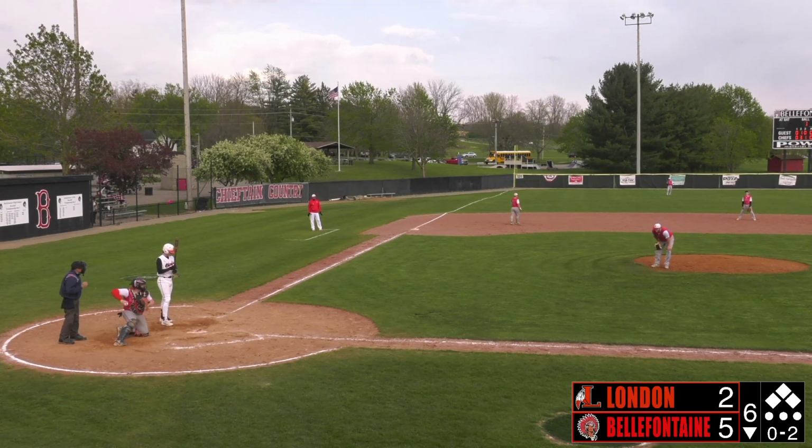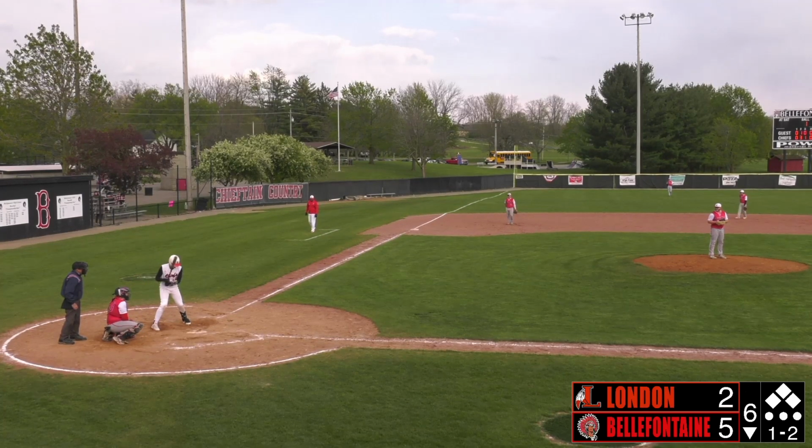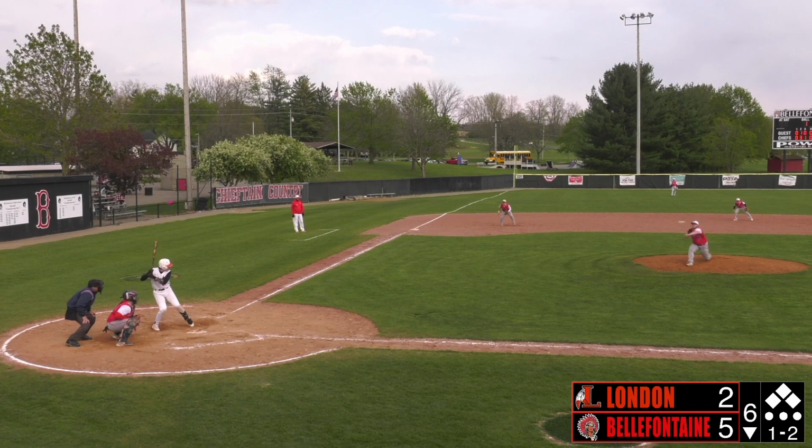Ooh, good pitch there. Looks like he didn't. Boys in blue behind the plate did not agree, but William Yoder survives here with another chance. Not sure if his heart skipped a beat, but mine did.